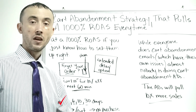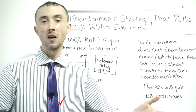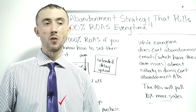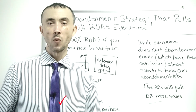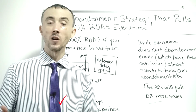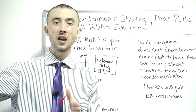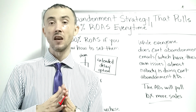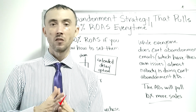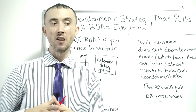Email is a great tool. It's free extra money. You do email. In fact, people don't do email enough. I'm one of the very few people who use email the way that you should use email, which is, once you have somebody interested in your product or service, you send them information and just be helpful through your email to the customer, whatever it is that you sell.